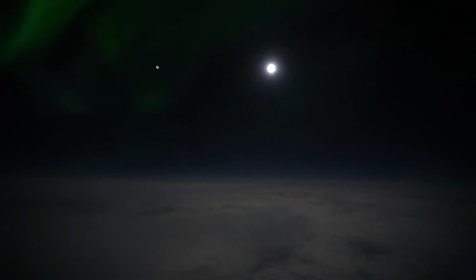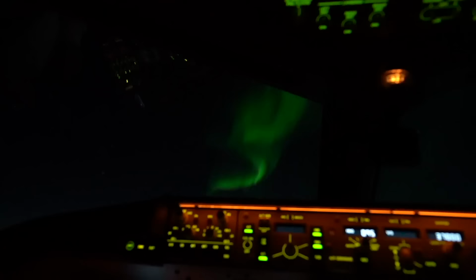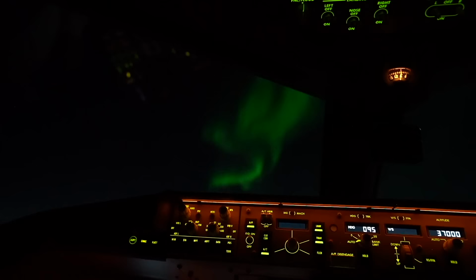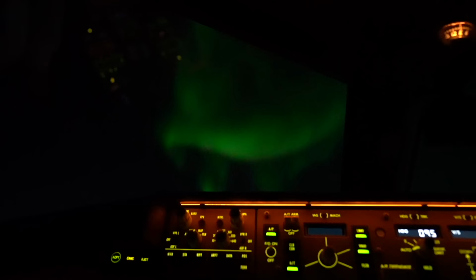You can see it shimmering. See, it's moving? Yeah, it's dancing. Oh, look at that. Dancing, you see? Wow. Whoa. I have never seen it as good as this. We are lucky today.